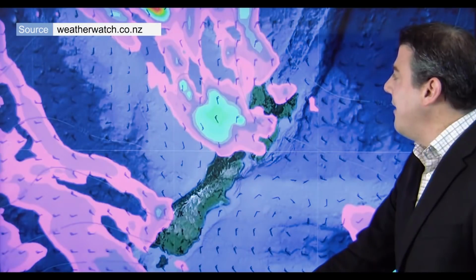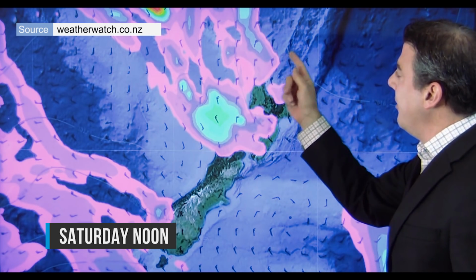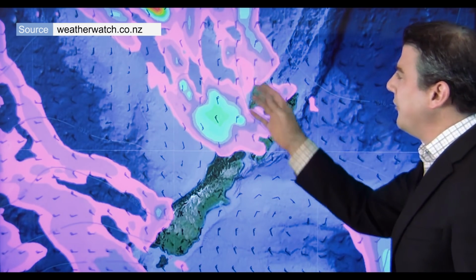So let's move on now and have a look at the weekend. Here is the Saturday setup. You can see some downpours. Now it's a bit patchy in the north here. The pale sort of pink areas you see there are indicating a risk of showers or that patchy sort of rain where it doesn't seem to know what it's doing. We've got a bit of that going on here because the real rainmaker is actually coming in on Sunday.